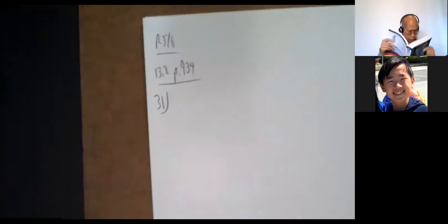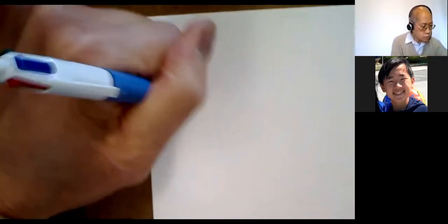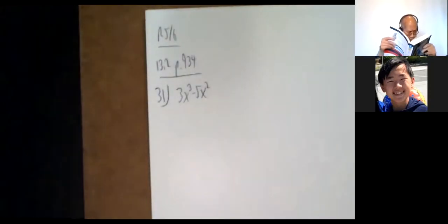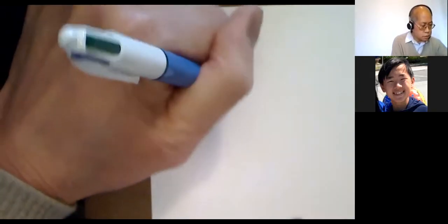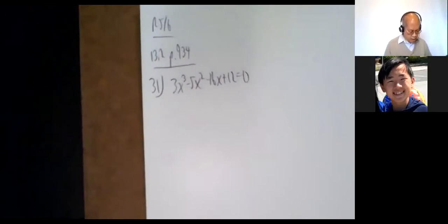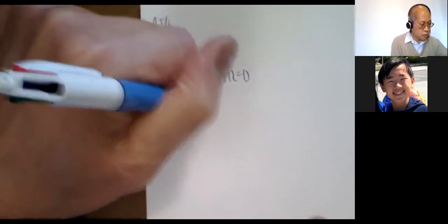Number 31: 3x cubed minus 5x squared minus 16x plus 12 equals 0. And they're telling us -2 is a root, it's a solution.